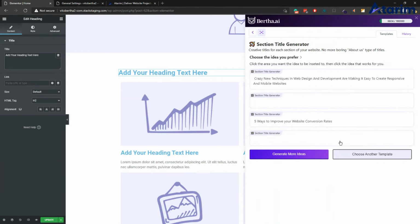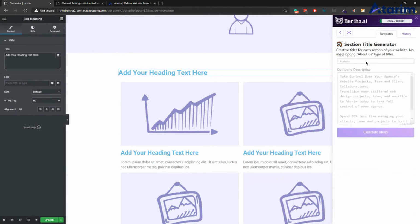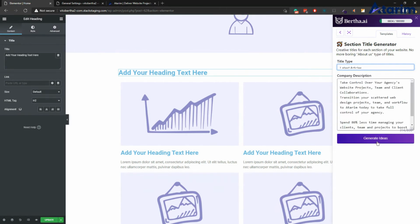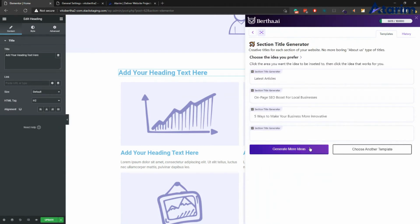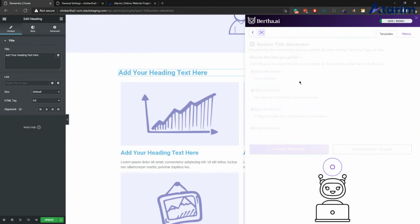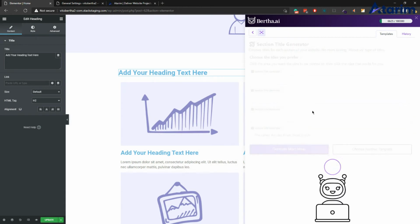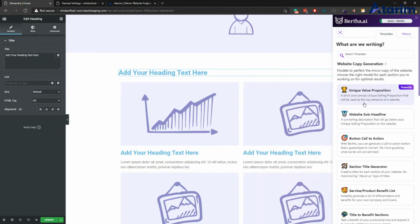5 ways to improve your conversion rate. Crazy new techniques in web design development are making it easy to create responsive. No, that's not interesting. Choose another template. Oh, sorry. Click the wrong button. I want to use the latest articles. And yeah, it gave us this, kind of boring. Let's see what else. Nothing really fancy about this based on the content that we inserted in here. No, didn't get anything cool.